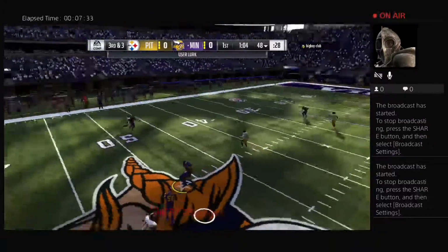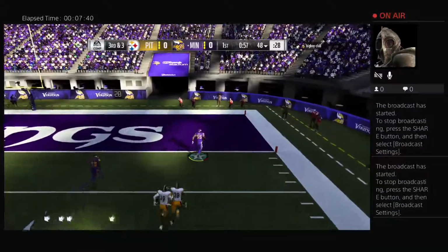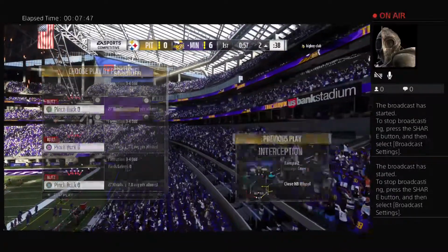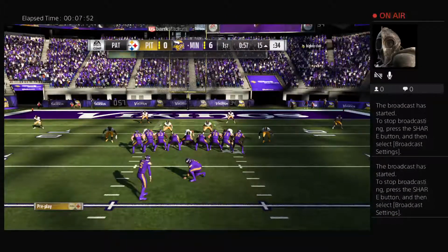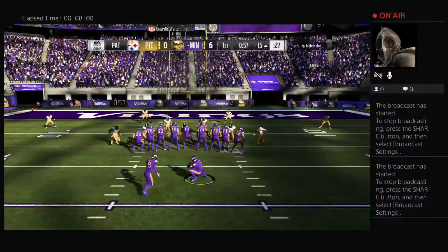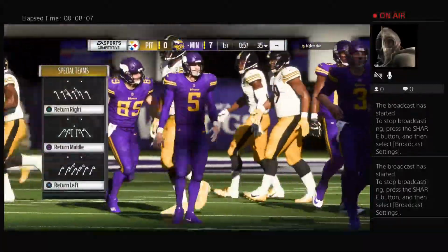I think you're right. He rifles one that's intercepted. Picked off by the Pro Bowler, Anthony Barr. Past the 20. And he's going to score. It's a Viking touchdown. Dan Bailey now for the extra point. Bailey got the extra point, and that makes the score 7-0.